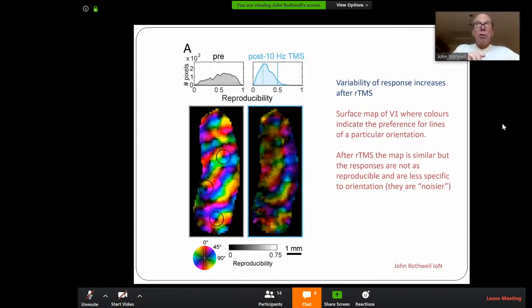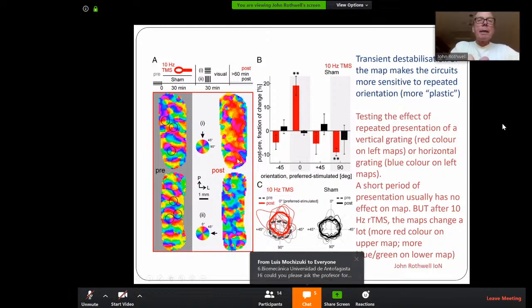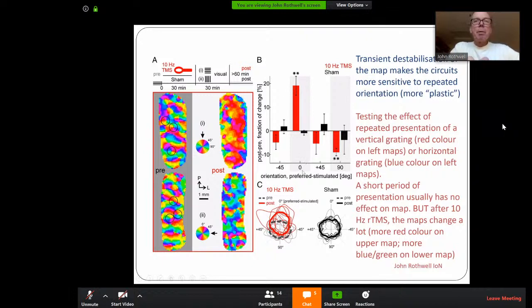The interesting one is how it makes it much easier after TMS to change the orientation map by repetitive stimulation. So again, this is a bit tricky, but let's have a look at it. This is the visual orientation map here, before TMS, and then we give some repetitive TMS here, and then we give some persistent repetitive visual stimulation with vertical lines. So what we see is that when we do the repetitive vertical lines, we can change the response, make it redder. So we bias the map towards red. And this process has been made much easier after the TMS than it is after sham. This is a fraction of change after TMS versus sham in the preferred orientation here, the vertical line. You can do the same with horizontal lines, which is done here.